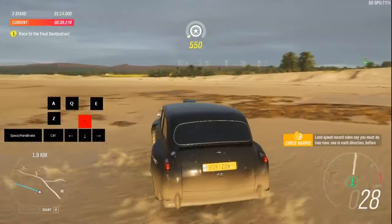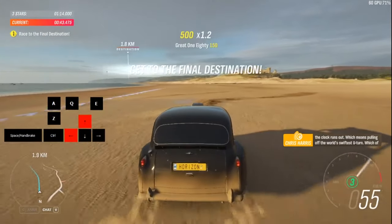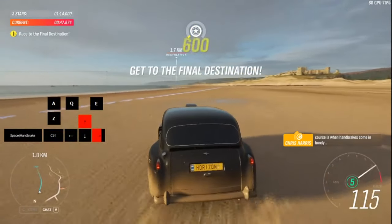Record rules say you must do two runs, one in each direction, before the clock runs out. Which means, Stiggy, pulling off the world's swiftest U-turn, which of course is when the handbrake comes in handy.